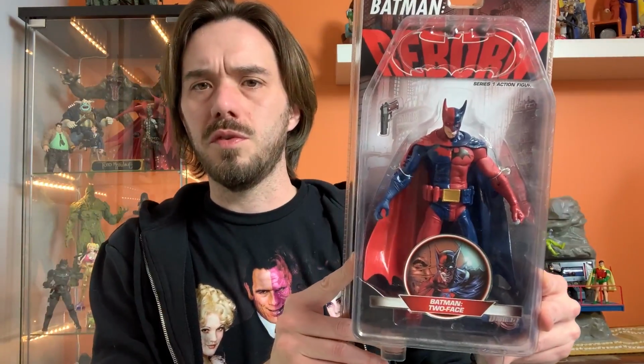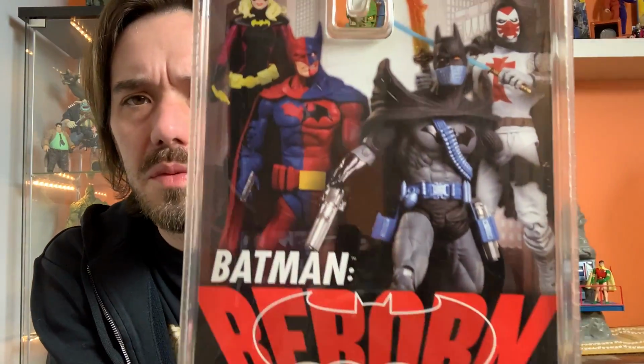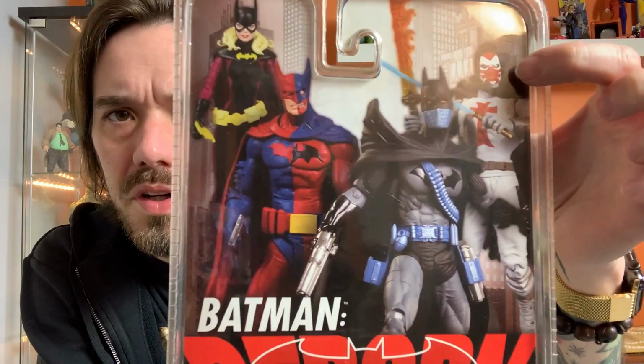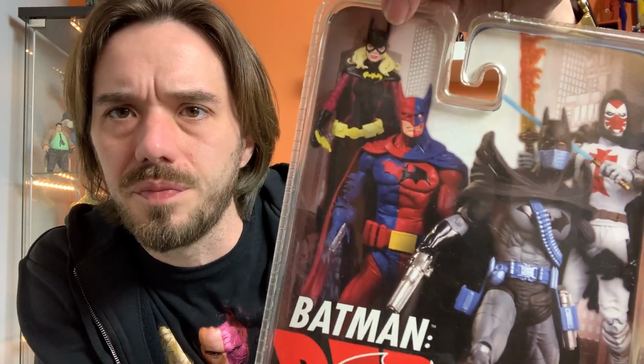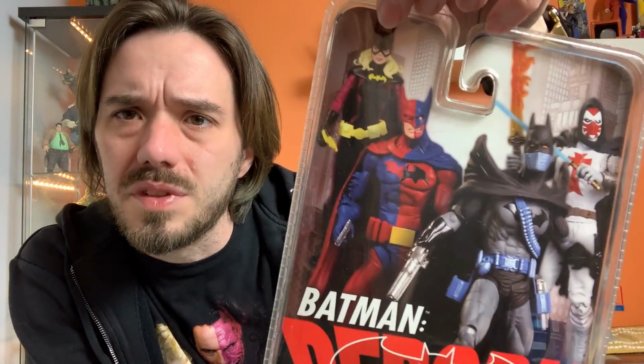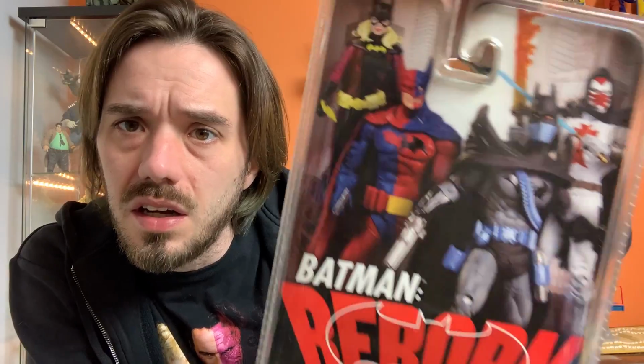And now let's move on to the poll winner himself, Batman Reborn. This was a pretty cool line. Check out some of these other figures on the back. This Azrael's pretty badass. This was, shit, who was it? This was Stephanie Brown, Batgirl. Kind of a cool look. And I think there were a couple waves of this. They're expensive now. Kind of hard to find one. Kind of pricey when I did find one.